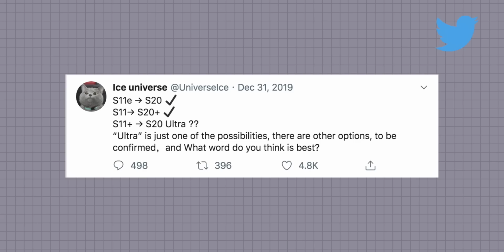The S20, the base version that will be replacing the S10e. There's no E model this time around. The S20 Plus will be the middle phone in the range that will be replacing the Galaxy S10, and then the S20 Ultra. Yes, Ultra, featuring all the best hardware in the range and some unique features too. That naming scheme isn't 100% confirmed right now, but it's a bold move by Samsung if they are indeed going to call it the S20 Ultra.